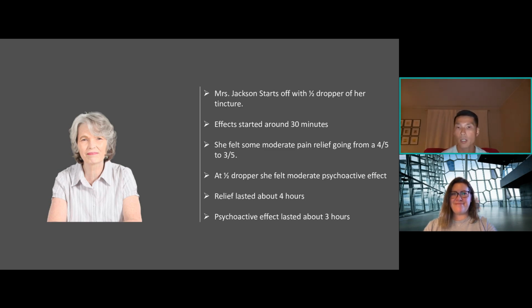It's a good thing to note that you want to really keep track of both things. Sometimes when people chase that psychoactive effect, they're not really paying attention to the actual effect they're looking for, which would be maybe pain relief or anxiety or whatever it is. If they're chasing that psychoactive effect, they're not really going to get a good indicator of what they're actually using it for. Unless they are using it for the psychoactive effect, then that's what you're looking for.